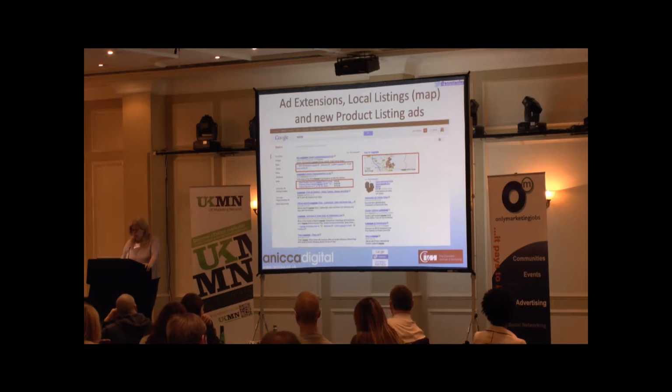The last one I want to show you is the relatively new product listing ads. Now again, this is really Google's replacement for Google shopping results, and they're relatively easy to set up as long as you've got your feed, and we've had some brilliant results for these, and you'll notice that nearly every single product out there, Amazon and eBay, are bidding on them. So I think that's where a lot of Google's income is coming from, actually Amazon and eBay.